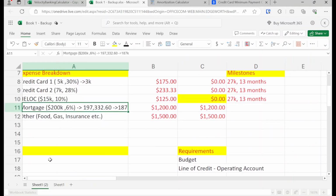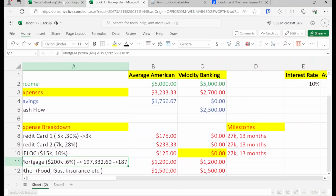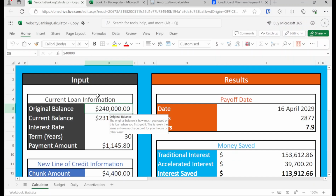Now let's just go ahead and do this. We have a cheat sheet calculator from Renatus. I'm a Renatus student. I'm actually an independent contractor marketer, and all that means is that I make commissions from selling Renatus products. But this is where I originally learned velocity banking from. So I'm just going to put $200,000 right here. And if you're a Renatus student, you can get this cheat sheet too.